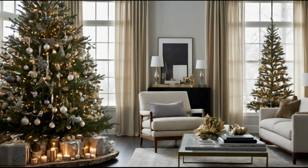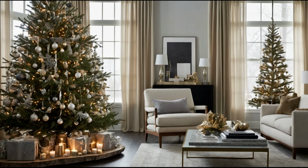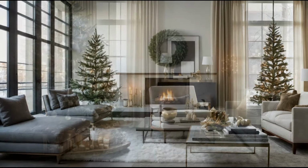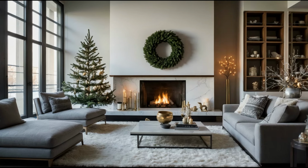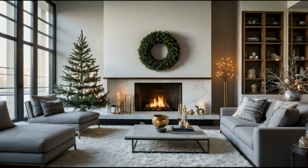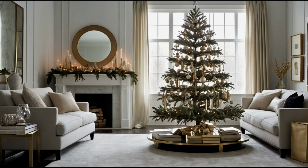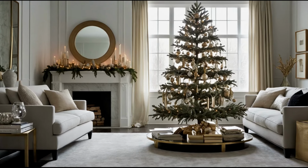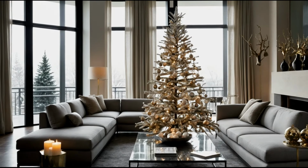Opt for a minimalist Christmas tree. When it comes to modern Christmas decor, less is definitely more. Start with a minimalist tree that focuses on simplicity and elegance. Choose a tree with sparse branches or even a sleek, artificial one in neutral tones like white or black. Adorn it with a monochromatic palette, think silver, gold, or champagne-colored ornaments, and avoid overcrowding it with decorations. The result is a tree that's chic, modern, and perfectly in tune with contemporary design.